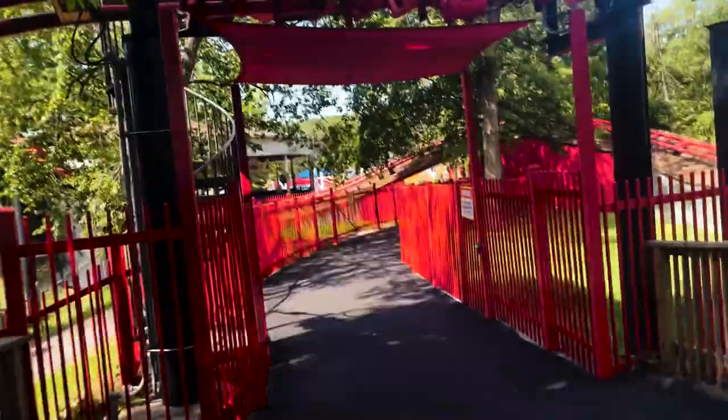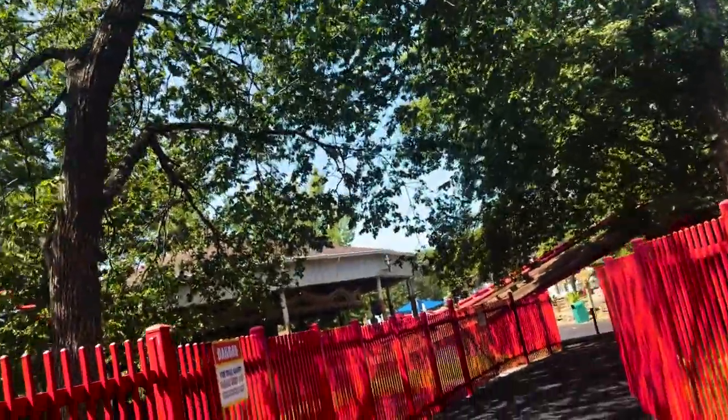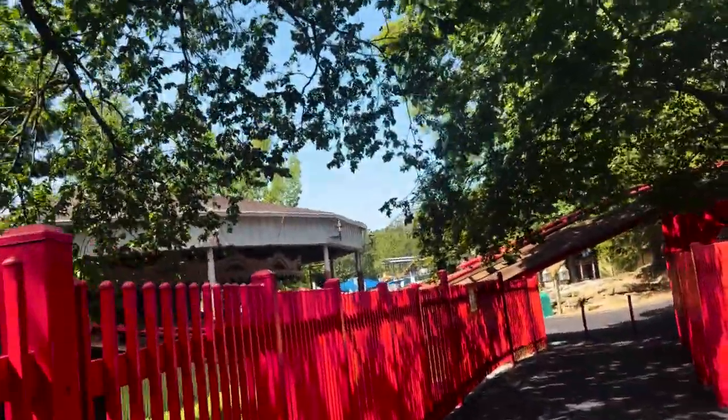So let's take a look at Rookie Racer, which you can kind of see through the trees over there. If you guys can see it, oh yeah, there it is. That would be the little tail. So let's go look at this thing in person.